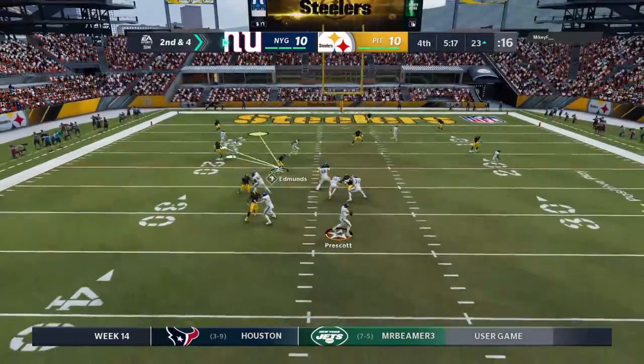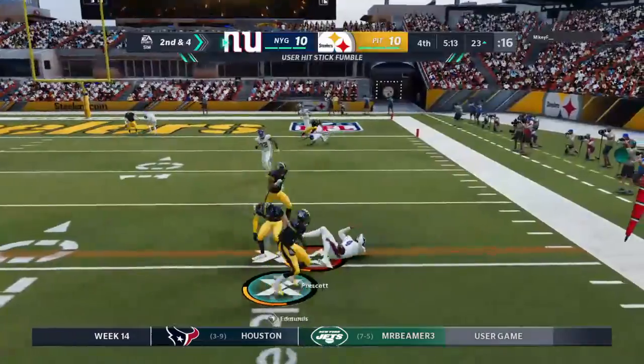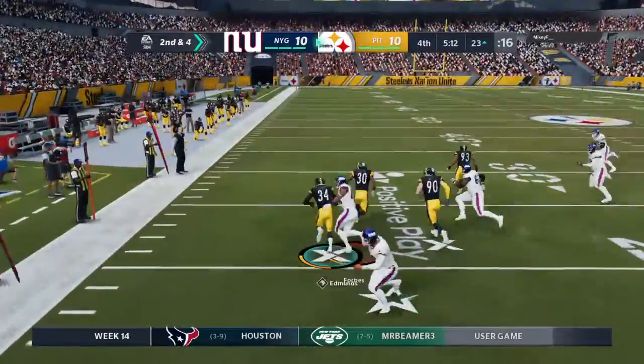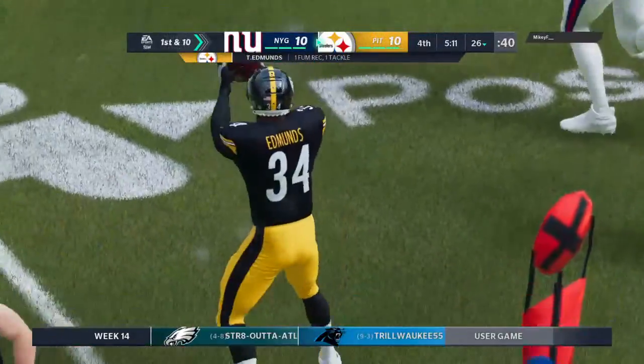To the air again, Prescott. Flushed to his right. And he's going to... Oh, no, he lost the football. And it's picked up by the Steelers. And he brings it back to right around the 26-yard line.